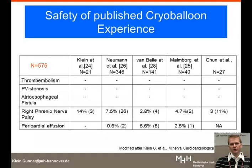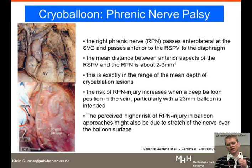What can we say about the safety of cryoballoon ablation? Well, in these first four studies, which included about 575 patients, there were no thromboembolisms, no high-grade or symptomatic PV stenosis, and no atrial esophageal fistula. Right phrenic nerve palsy was the most frequent complication. However, the good news was that in all of the cases, this right phrenic nerve palsy was reversible after 12 months.